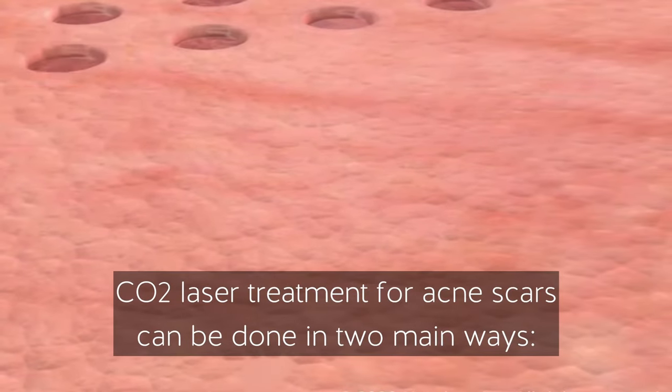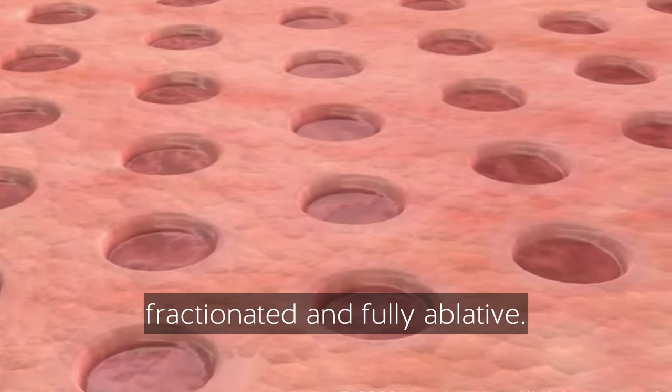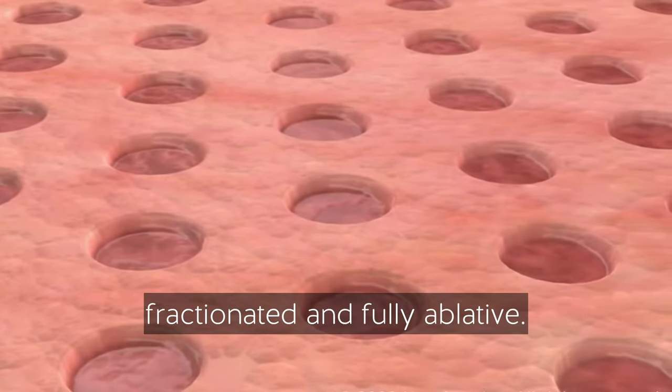CO2 laser treatment for acne scars can be done in two main ways: fractionated and fully ablative.